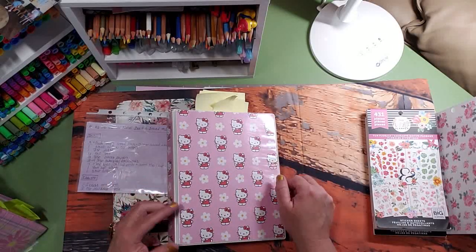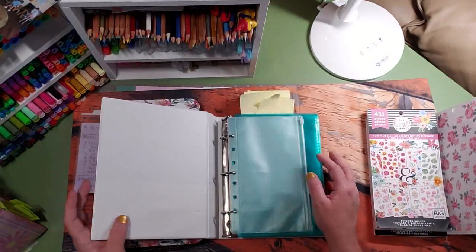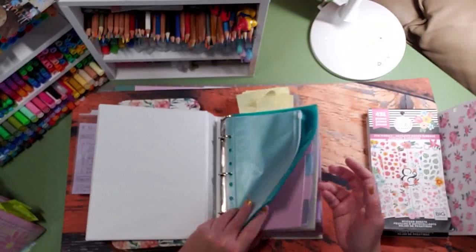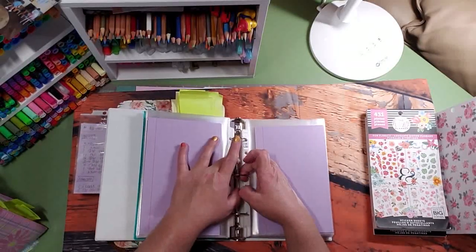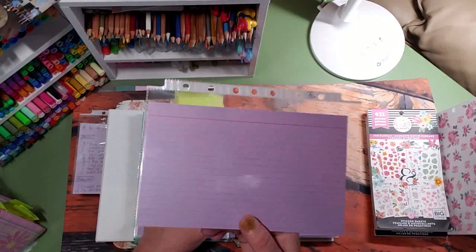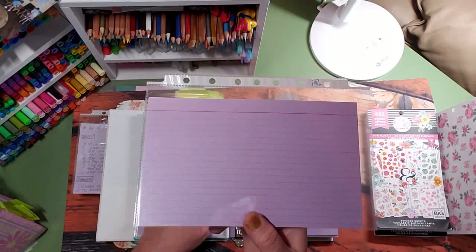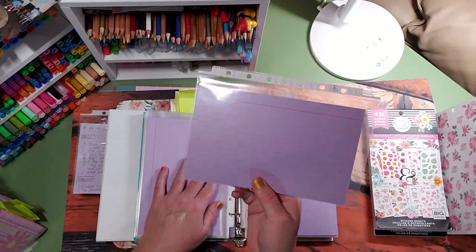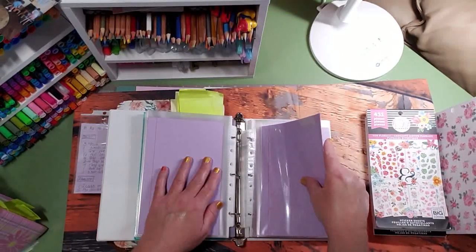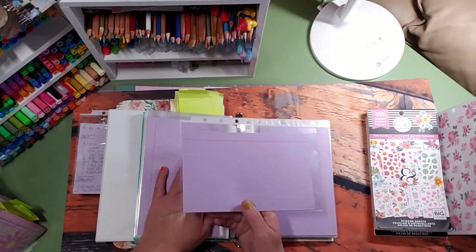I can't remember what size these are, but I have in here page protectors with the larger size. I'll pull one out with the larger size lavender, because that's my favorite color. What are these called? Index cards. I bought a whole bunch of these years ago at Staples and Office Max. That way I would have enough, and I have one on each side to do these recipes. And I have these in sheet protectors that are smaller, made by Avery.